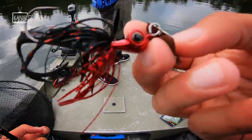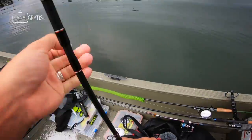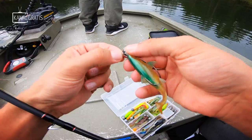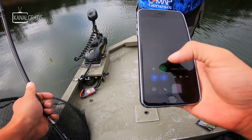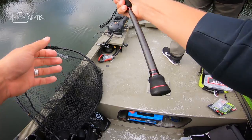So this one won't get another cast in a little while, in 1 hour. So I'll put it over here and we will see here what we will use. Oh yeah. This one, the baby shark on the G-Tex weedless hook. Okay, so let's start the timer again. It's only 9 o'clock, man. We already have that result. Okay, so I'm gonna redo the same thing with this.